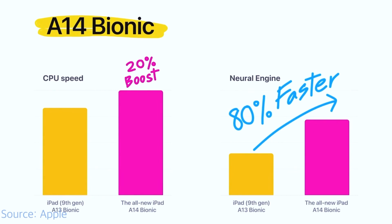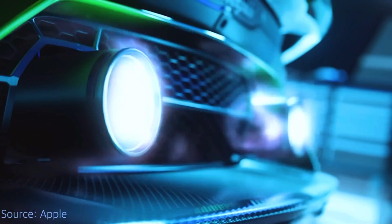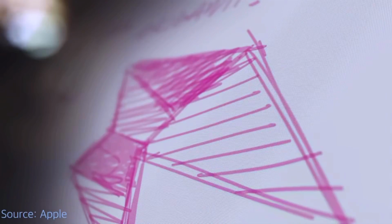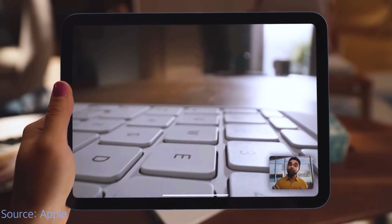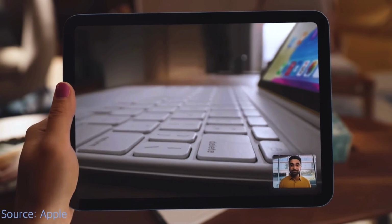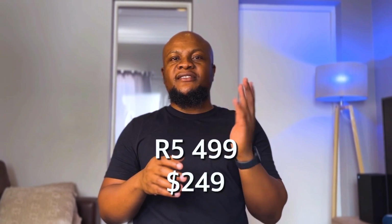This iPad also packs an A14 Bionic chip, which is a little bit faster than the A13 that you find on the iPad 9th generation. So that means that for games, it should be a bit faster. It also has a faster Bluetooth and Wi-Fi 6. And another advantage and disadvantage at the same time is that it supports this new Smart Folio keyboard, but that keyboard is very pricey. It costs almost half of what you pay for the iPad. So the iPad 10th generation will cost you 10,000 rands, but that Folio keyboard will cost you somewhere around 5,500 rands.